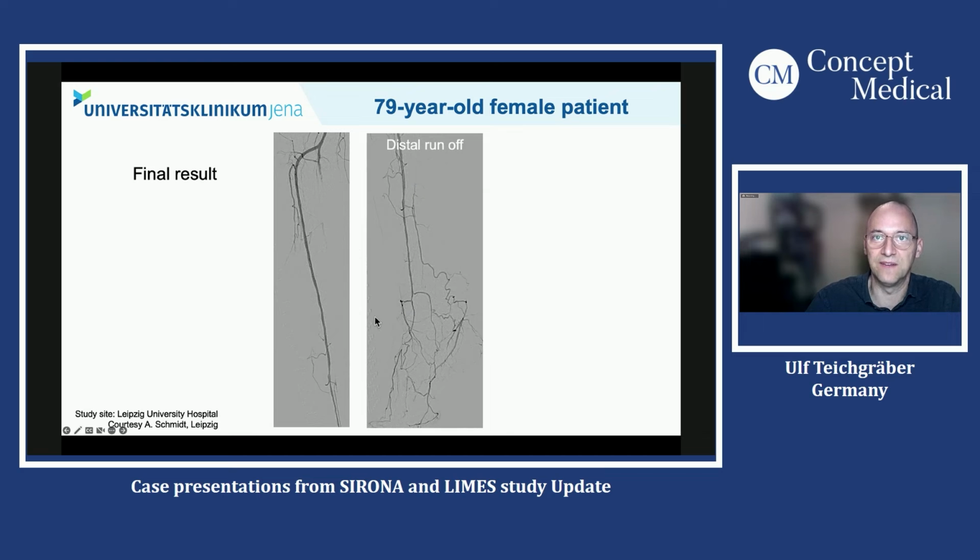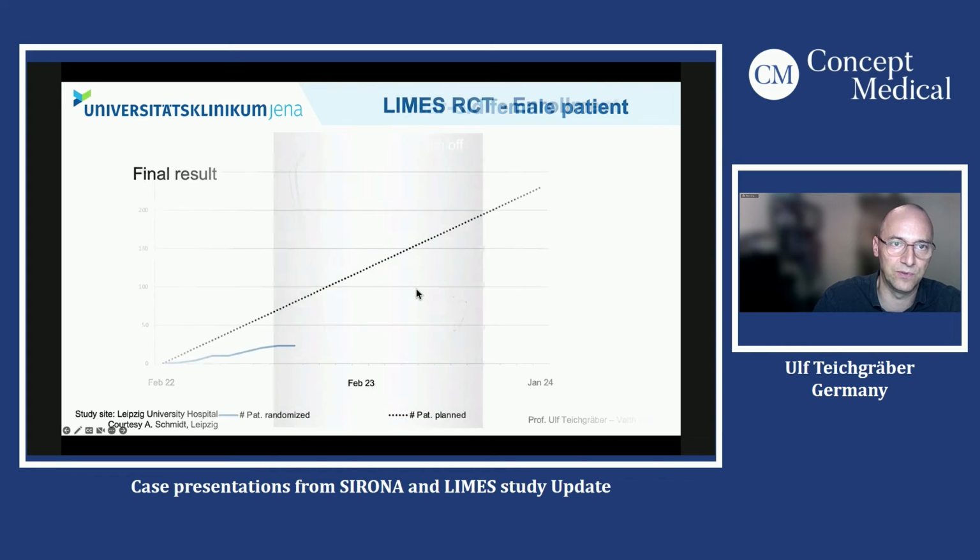So even after half a year, where we reach our primary endpoint, we of course look with Doppler if the restoration of the flow will be sustained, not only if the lesion is still patent. Also the restoration of inline flow is important for that.